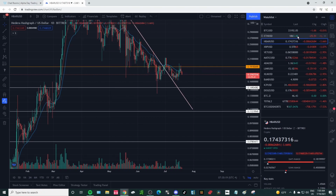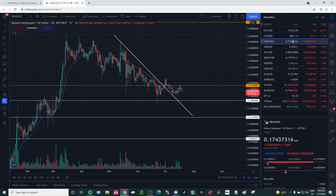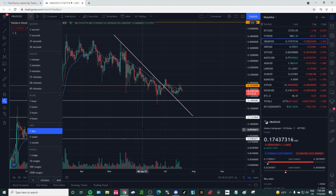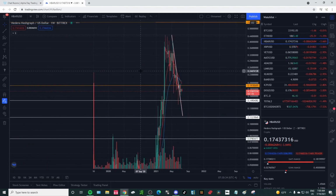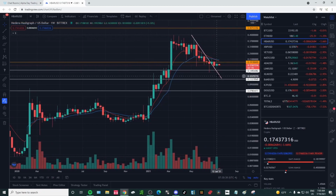Seeing a lot of speculation that Bitcoin has to make a decision within the next few days. I'll keep you guys posted, but really HBAR, nothing crazy on the daily chart. We really just got to keep above that 16.3 price level. And on the weekly time frame, we have 6 days left, so we have very little volume. Ideally we don't want to make a new low from this previous candle.